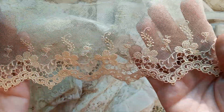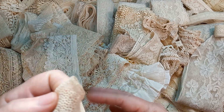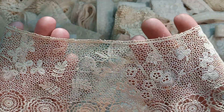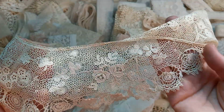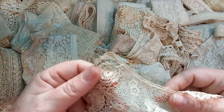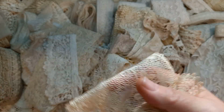And I'm not going to talk the whole time. I'm just going to show you some pieces. How delicate that is. Whoops. Just end to end. This would have been a bit of a cape for a dress. Look how pretty that is.